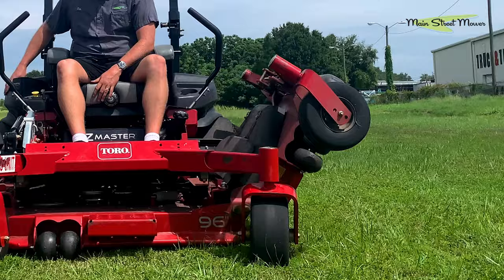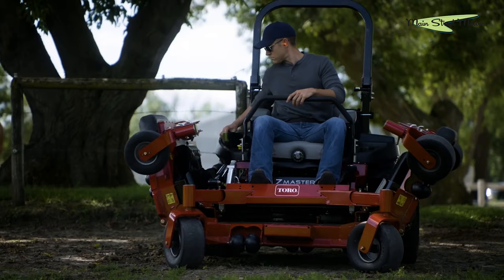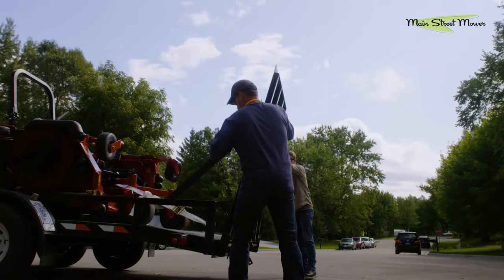Also, when it folds up, it is smaller than a 72 inch mower. It can fit on any normal landscape trailer that will hold a 72. I've seen it go in enclosed trailers, open landscape trailers. It'll fit where any 72 inch fits, this will fit, which is pretty amazing.